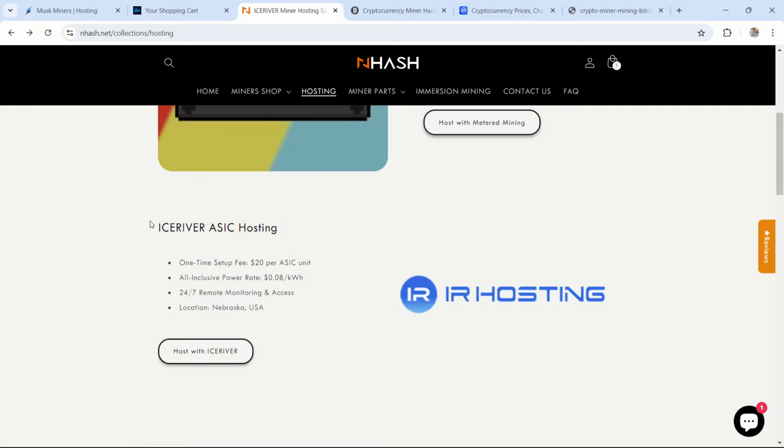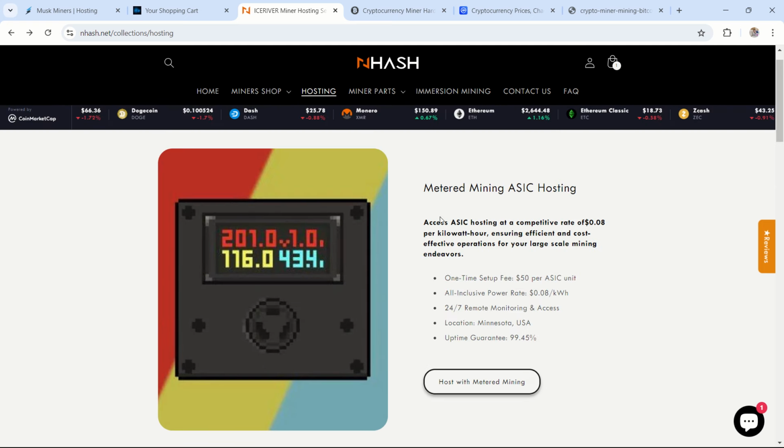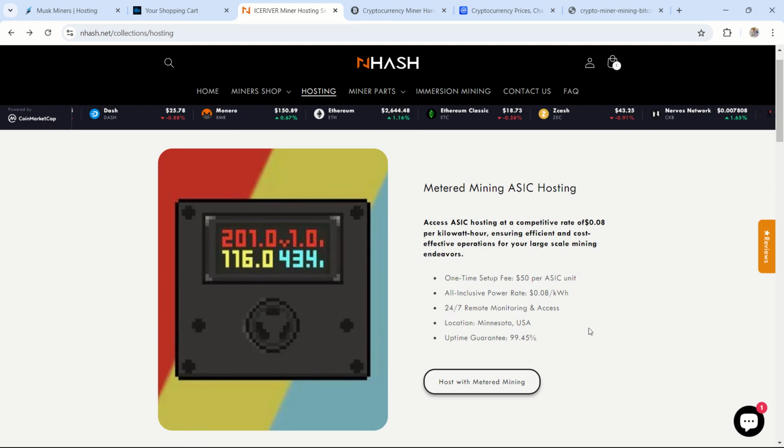Okay, so they have their Ice River hosting, and they do charge 8 cents per kilowatt hour. So that's very in line with Musk and Revolution. And this is what's attractive to me: the location of the mining farm in Nebraska, which means they have a shorter summer, where Texas has a longer summer. Because I know some parts of Texas can experience 90-degree weather all the way through September. Correct me if I'm wrong. And then their metered mining is in Minnesota, also pretty attractive.